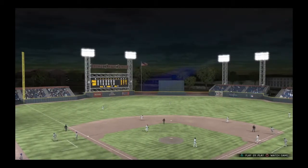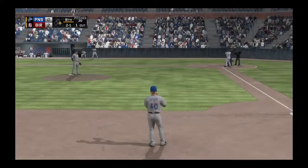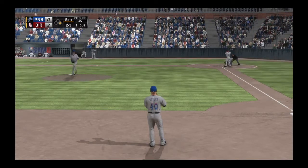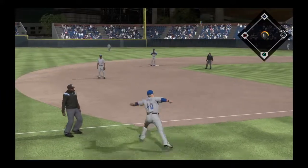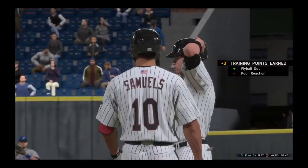Can't ask for much more than this. 8 shutout innings thus far. Ramon Samuels stands in, looking to build off that RBI double from his last plate appearance. And with a man on first, it'll take at least another double to bring him in. This is swung on and popped up, crossing into foul territory now behind third. Waters is over, and he tucks it away for the second out.